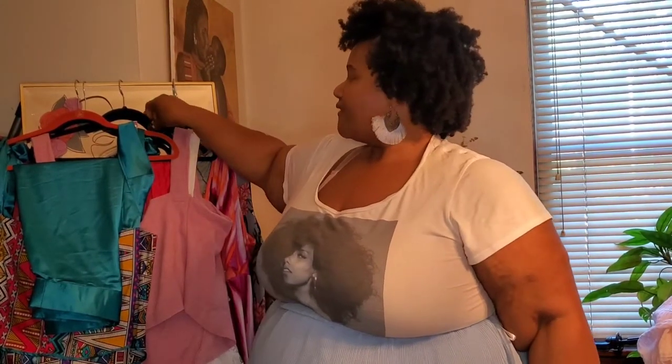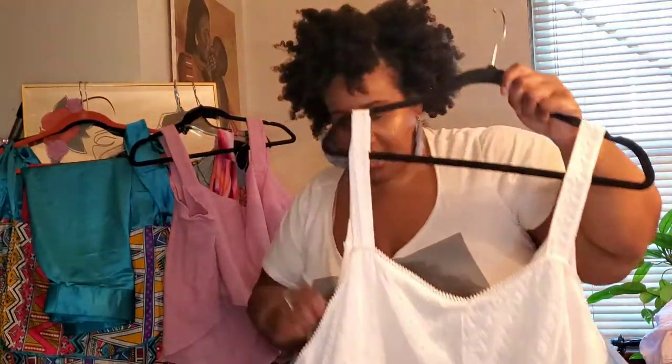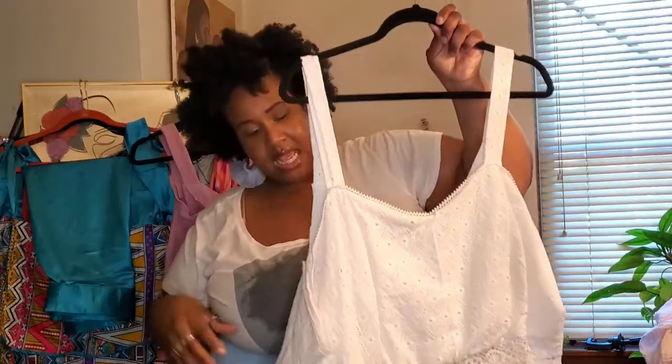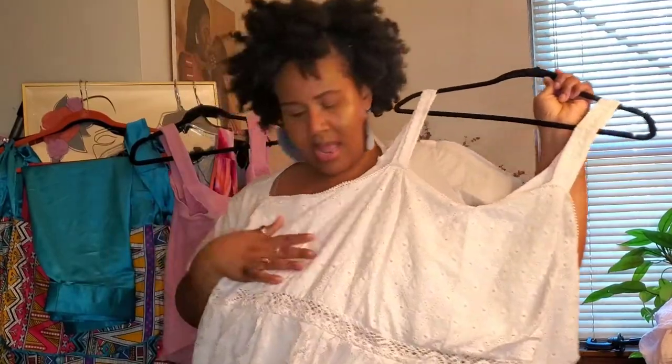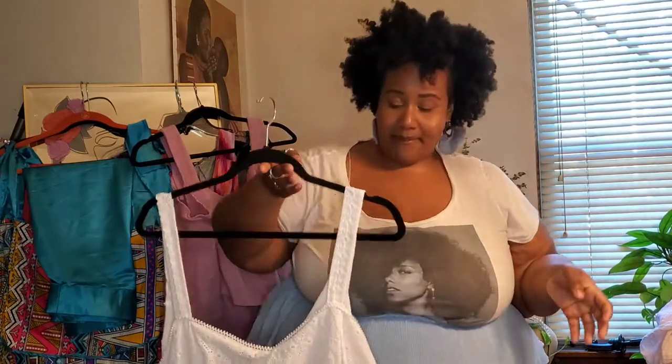Oh wait, no, I have one more dress. Next up is a dress that honestly has been in the making for a whole pandemic, like 3 years. I picked up this beautiful white eyelet fabric from Joann's in like 2019, and I had the pattern pieces already cut out. And then I don't know what happened.